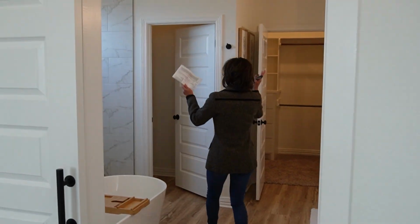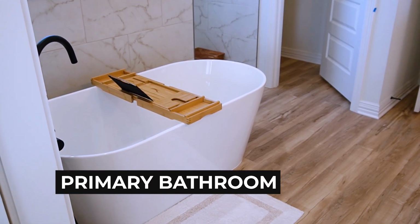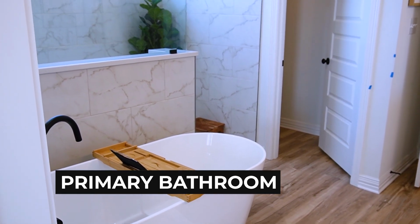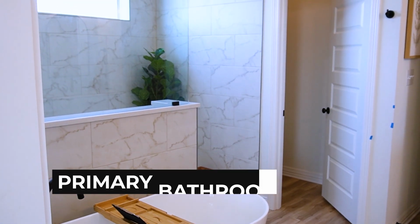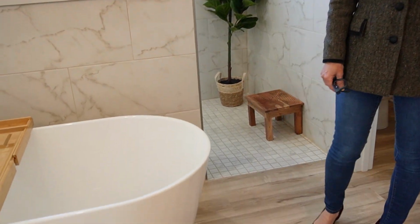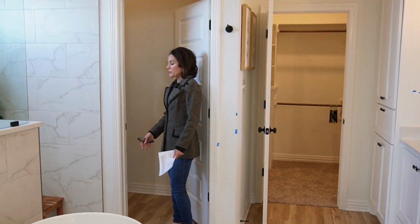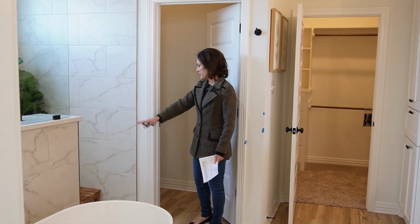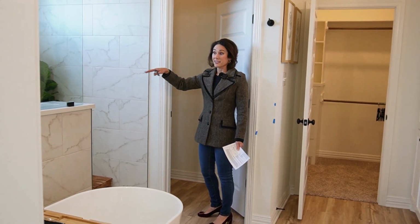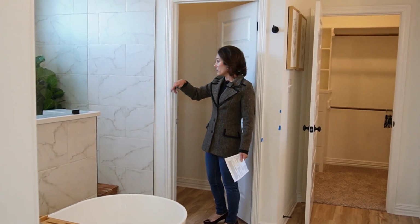Here is the primary bathroom. And so you have a beautiful soaking tub, very large shower. I mean, this thing is huge. Yeah, and like we've talked about in others, it's curbless, so easy to get in and out of. Yeah, if somebody has any type of mobility issues, that will be very easy to get in and out. And then you have plenty of space inside as well. And there is a little bench in there, but if you needed to add more seating for someone, you could.